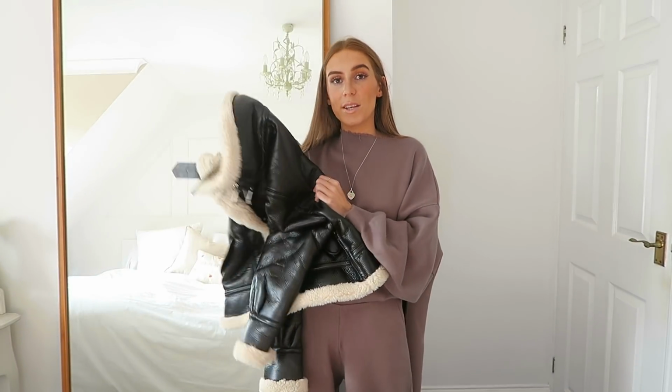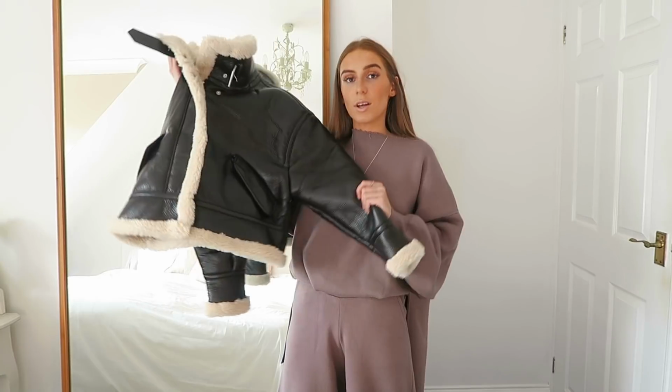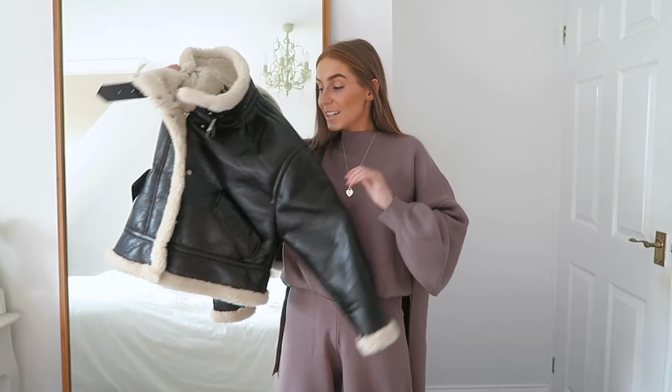But yeah, Zara I feel like are always the best at these aviator jackets. They always seem to bring out the most popular ones. So they've started to bring them back out this year, which really makes me feel like we are getting into winter now that these are back. So that is the first item.